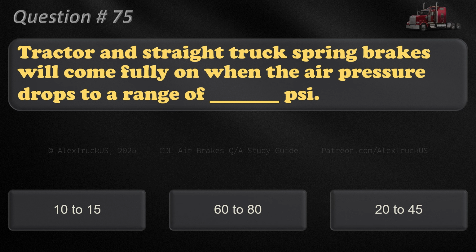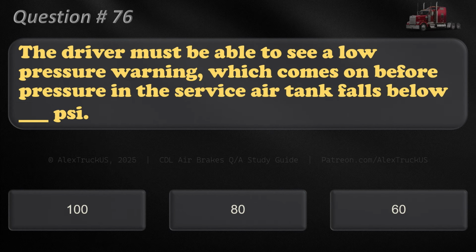Question 75. Tractor and straight truck spring brakes will come fully on when the air pressure drops to a range of psi 10 to 15, 60 to 80, 20 to 45. The correct answer is 20 to 45. Question 76. The driver must be able to see a low pressure warning, which comes on before pressure in the service air tank falls below psi 100, 80, 60. The correct answer is 60.